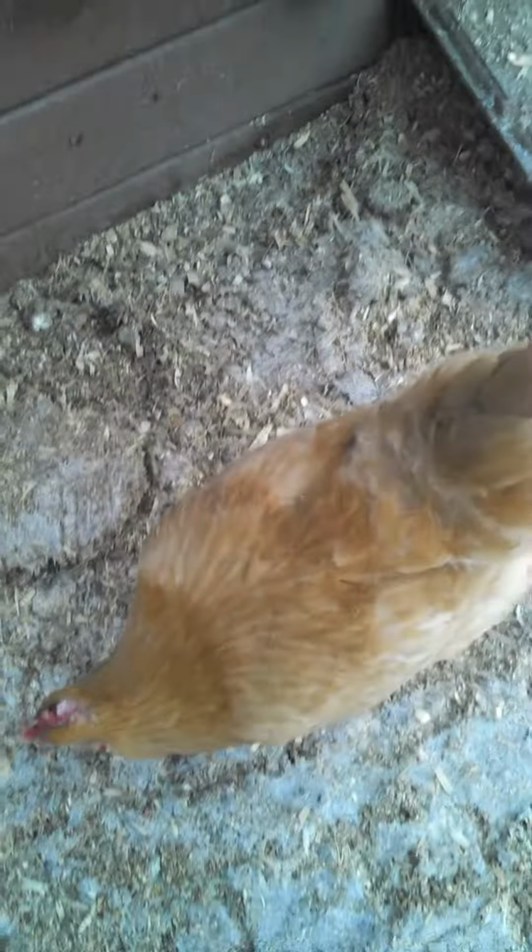Here's one of the Buff Orpington chickens coming over here. You can see they're pretty friendly. You can pet them. Some of the chickens are friendlier than the others. We'll go around the other side and take a look in the house.